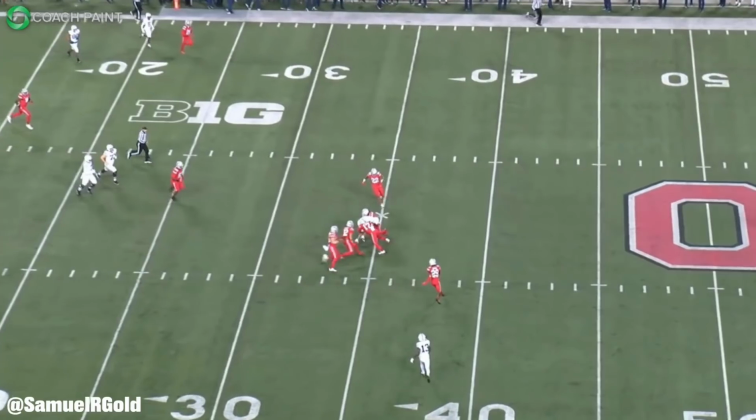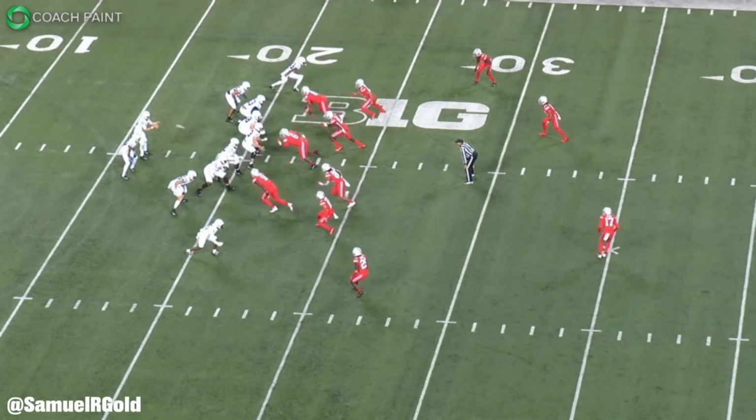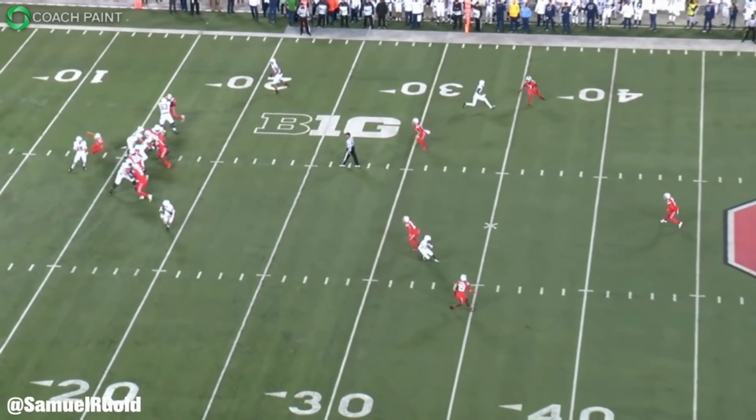Outside of beating press, he had a few minor things he needed to work on. At times, he would round his route at the top of stems, and I feel like he took one too many steps at the top of his breaks.